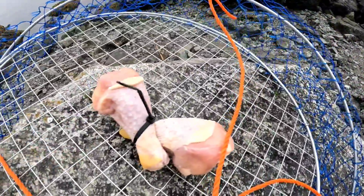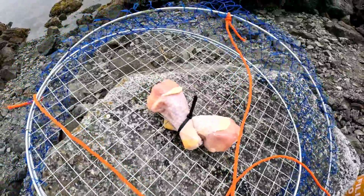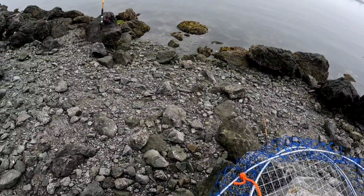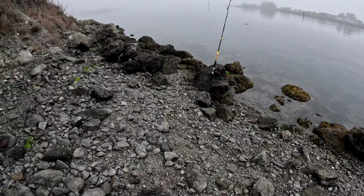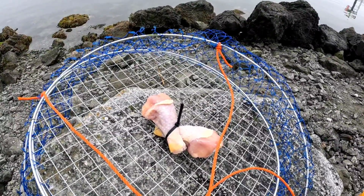You can see this chicken ain't going anywhere. They are really cinched in there, so that's a good thing to use. When you clip them off though, don't throw them around on the beach, take them with you. Probably be a good time, not super low tide, but there's probably some clams in here and stuff, but it's not the right season for it. All right, let's get this baby thrown out.